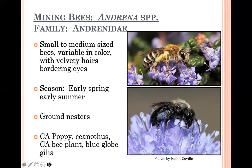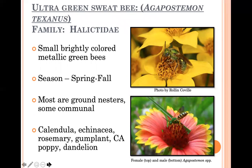But one thing that they all have in common is that the females have like a velvety patch of hair just on the insides of their eyes, which is usually hard to see unless you have a microscope. But these bees all come out in the early summer or the early spring, and they're out there pollinating our poppies and ceanothus and all of the spring wildflowers. And these guys all nest underground. So remember I said different bees come out at different times of year, and so these are some of our springtime bees.